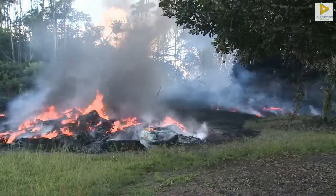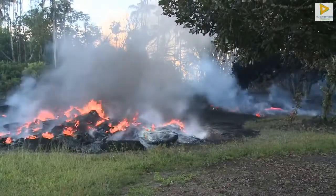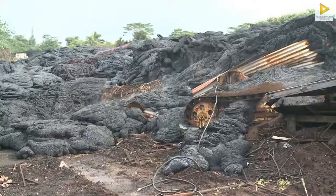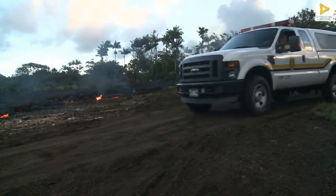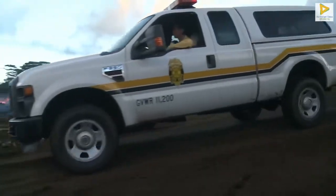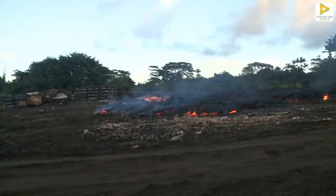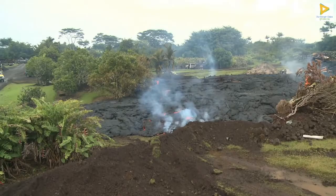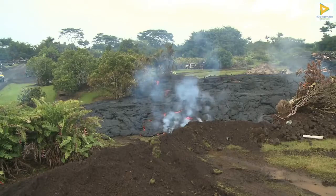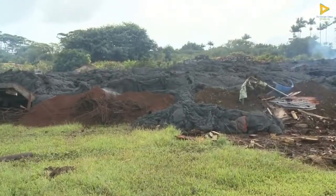The lava burned things like this pile of old tires, but old trucks and pieces of metal got covered or embedded in the lava. Fire and civil defense workers were there to make sure everyone was safe. The lava flows start out only a few feet high, but over 3 days this lava inflated until it overflowed 5-foot-high dirt walls.